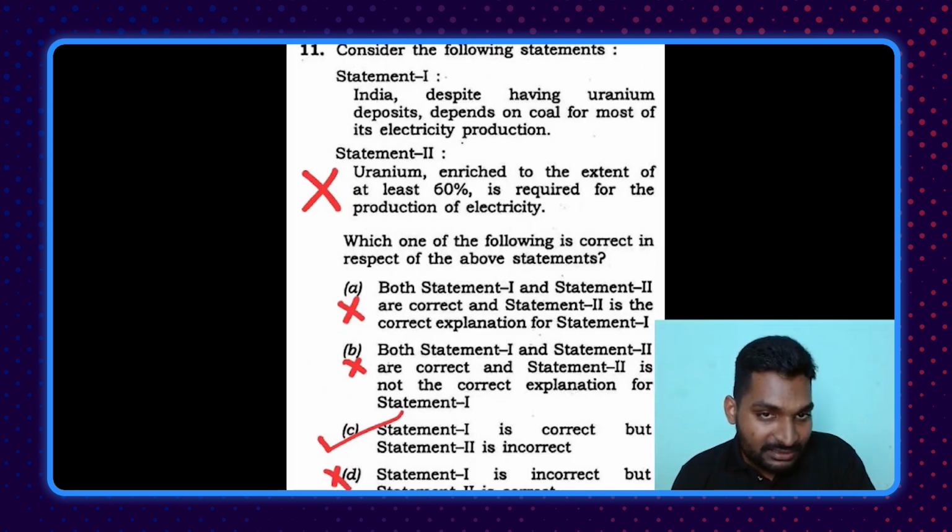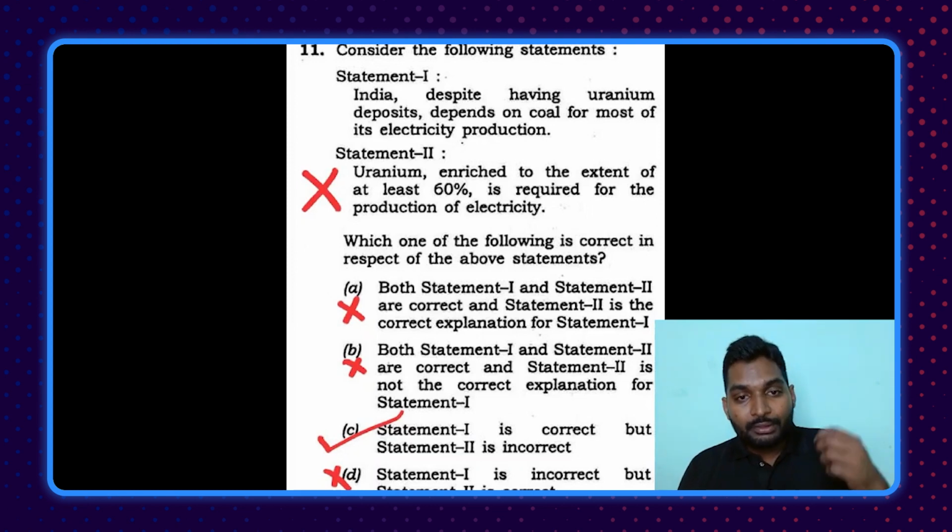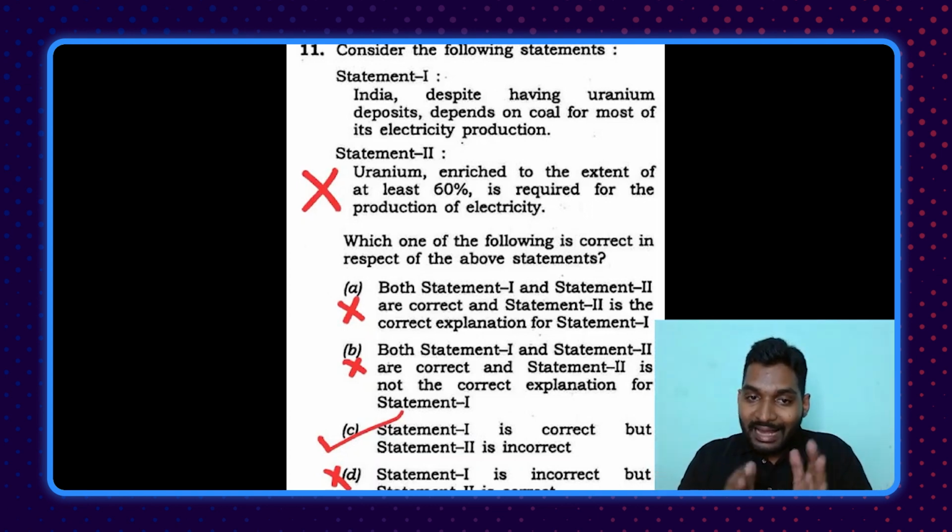Again, UPSC had asked statement 1, India, despite having uranium deposits, depends on coal for most of its electricity production. A pretty straightforward question. Statement 2, uranium enriched to the extent of at least 60% is required for the production of electricity. Now, emphasized on at least.